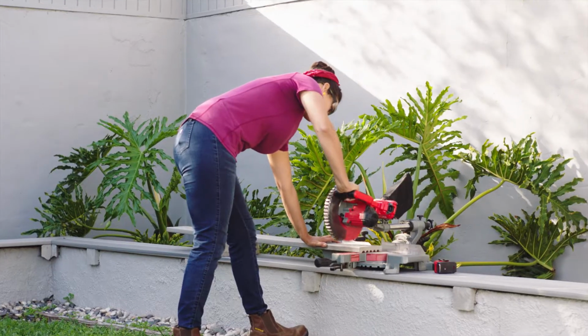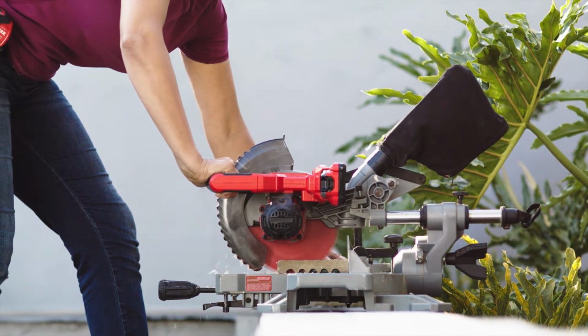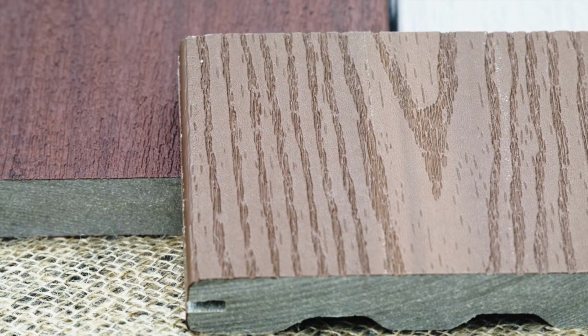The deck is made out of Fiberon's patent-pending Permatech technology, which is more durable and longer lasting than regular wood. My clients love it because it's low maintenance, they don't need to do any sealers on it or paint it, and it's really easy to keep clean and long lasting.